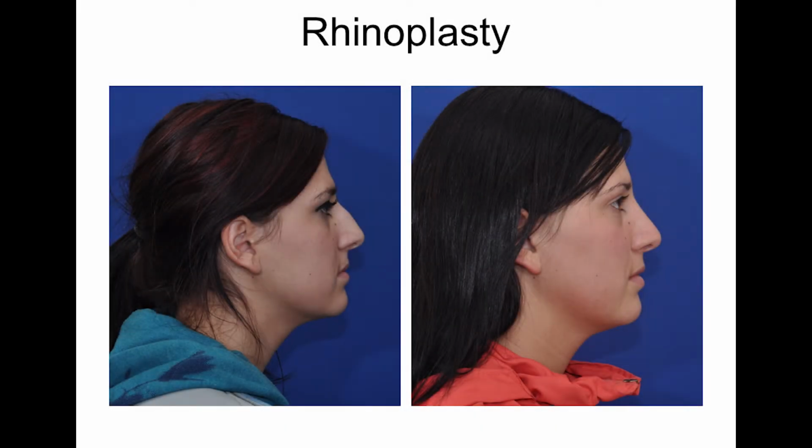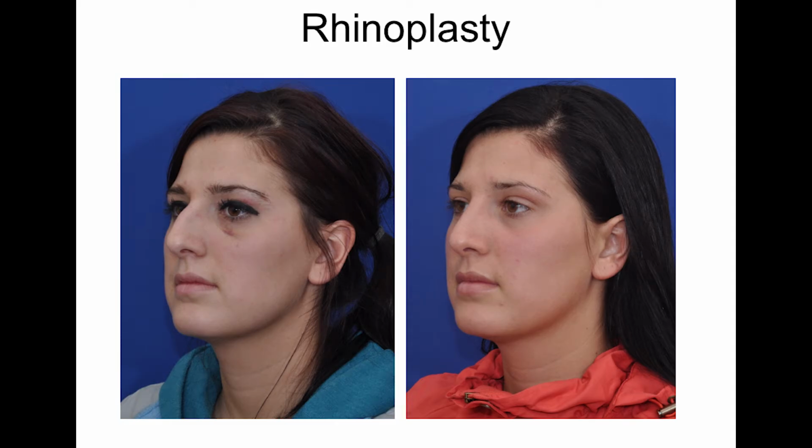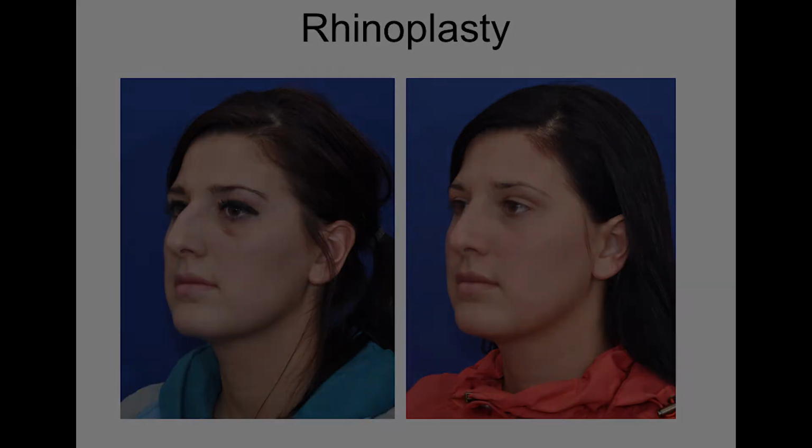Sometimes I even combine those things. So this was a young woman who, as you'll see on the next picture, had broken her nose from falling off a horse, still had some bruising under her eye from that injury, and at the same time we softened the nose, brought down the hump, and combined that with the repair of the injury.